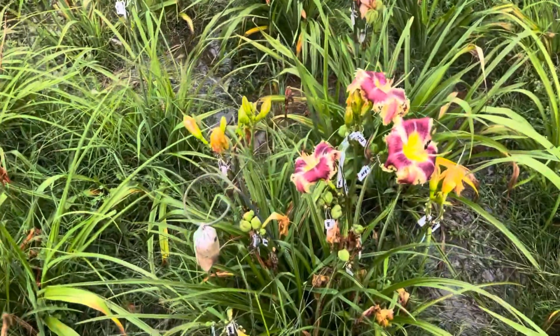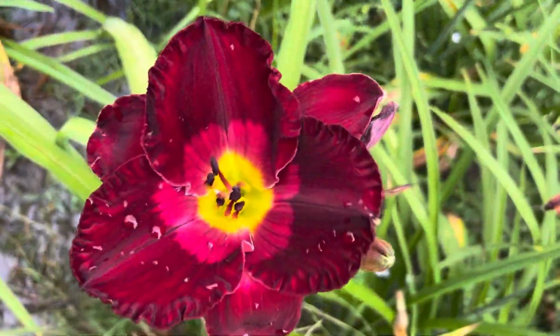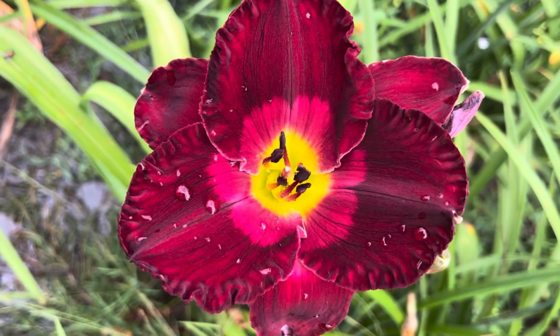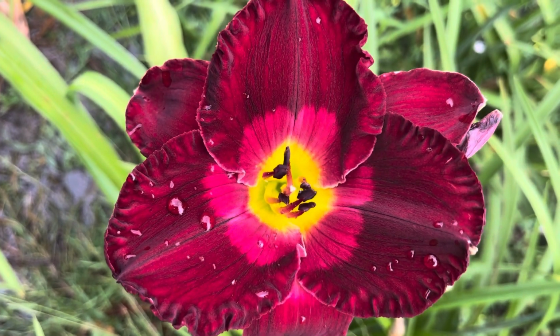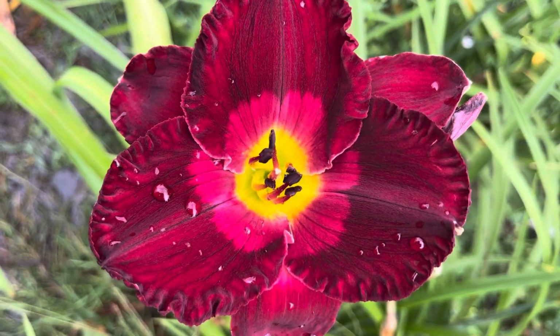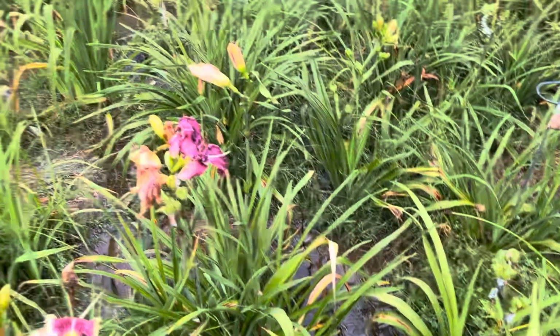I love the ceiling over here. Slow to totally open up, but it's like a dark velvet sort of sheen to the flower. It's really cool. And the way that that eye zone complements the colors, I love it.